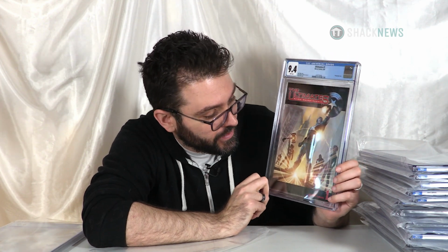Aha, here we go. 9.4 on the Ultimates, Volume 1. I really did like the story arc in the Ultimates. A different take for sure on the superhero team, a more modern take. I liked how Black Widow was a double agent. Hawkeye eventually murders her. Really cool stuff. I said anything that was number 1 I usually grabbed, so Ultimates number 1, 9.4.